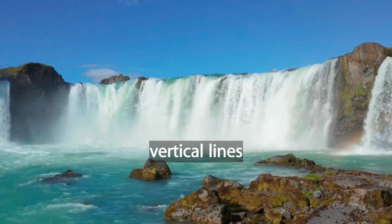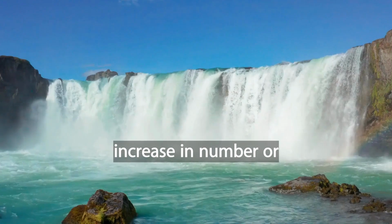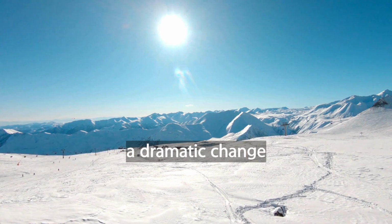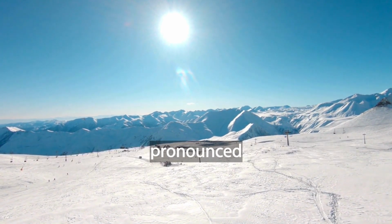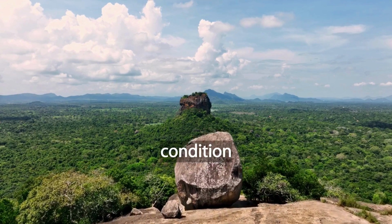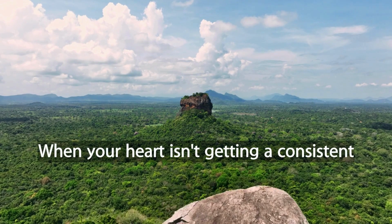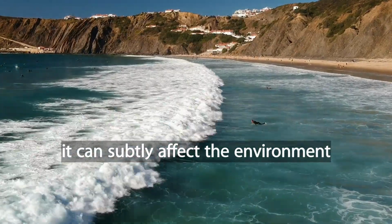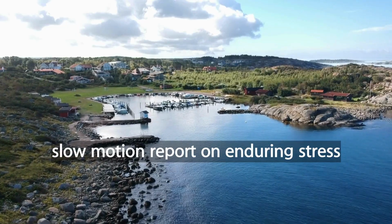Next, let's consider those vertical lines or longitudinal ridges, especially if they become much more noticeable, increase in number, or even darken. While a few faint, vertical lines are normal with age, a dramatic change here could be a gentle warning about chronic heart conditions. When these longitudinal lines become very pronounced, it might suggest a long-term issue, such as coronary artery atherosclerosis. This is a condition where plaque builds up in the arteries supplying blood to your heart, leading to reduced blood flow over time. When your heart isn't getting a consistent, sufficient supply of blood and nutrients, it can subtly affect the environment where your nails grow, leading to these changes. It's like your body's slow-motion report on enduring stress.